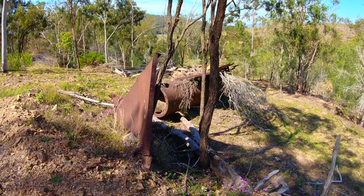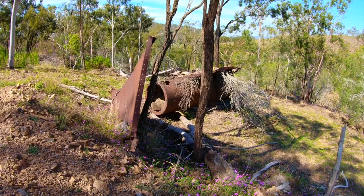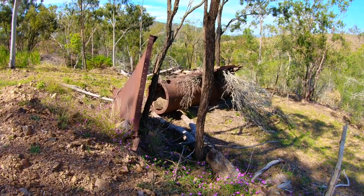I actually have all of them in the rock garden out the front of my house as ornaments. My wife absolutely hates them. We can't agree on that one. I reckon they look sick.